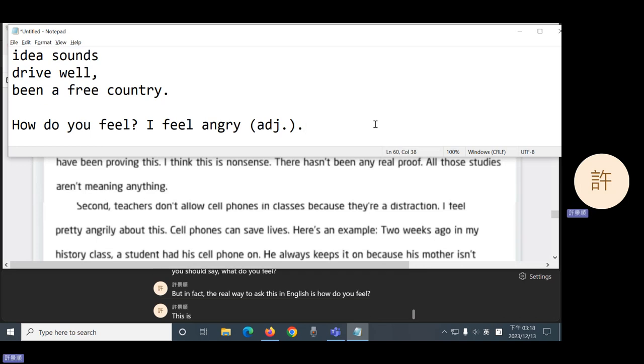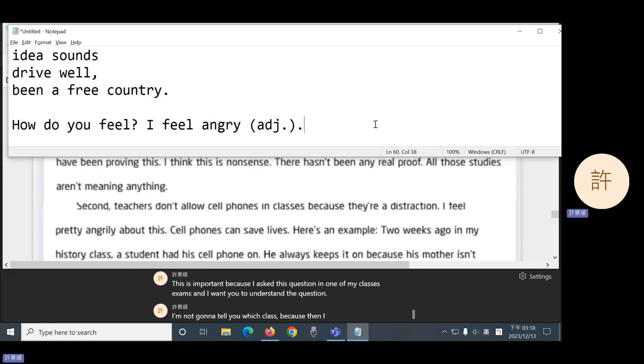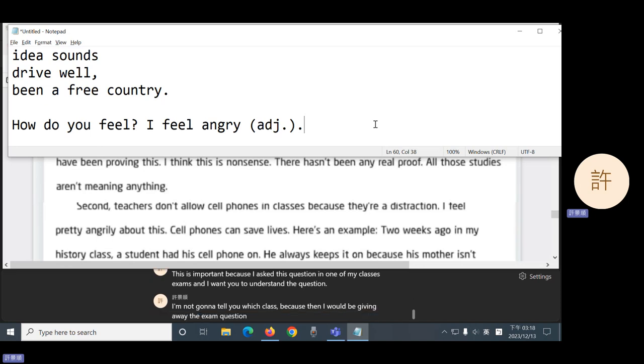This is important because I asked this question in one of my class's exams, and I want you to understand the question. I'm not going to tell you which class, because then I would be giving away the exam question, and that would be cheating.